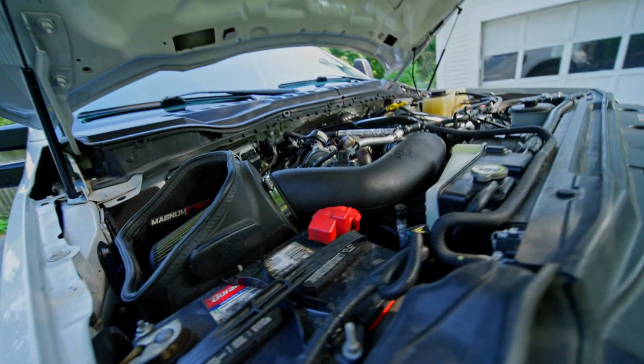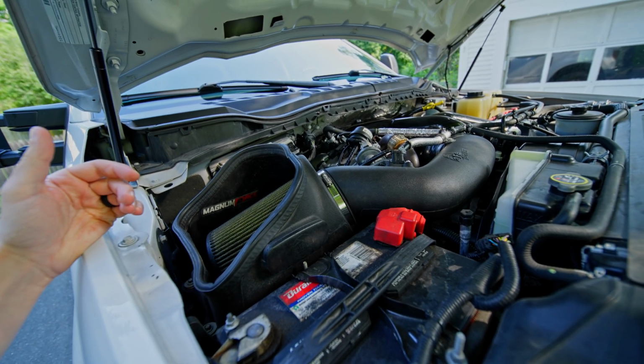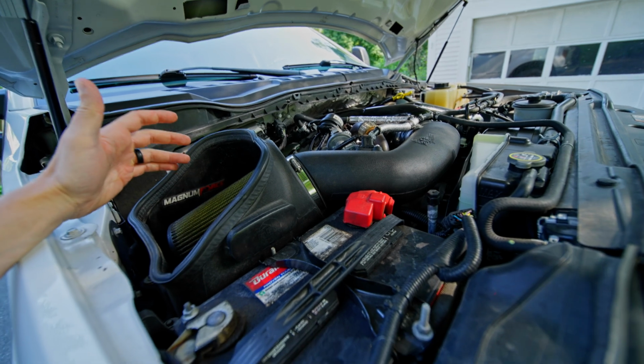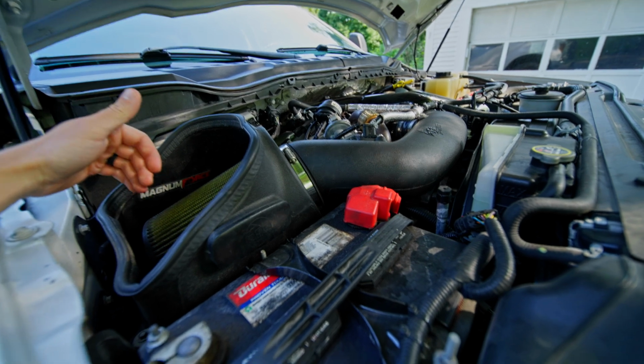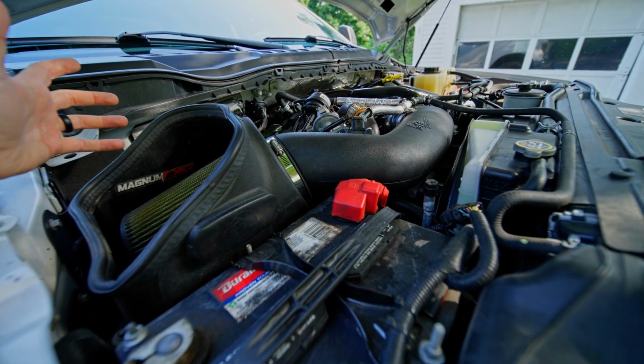The pros of this intake, and part of the reason I have left it and haven't swapped it immediately, is that yes, it's still better than stock. It still flows better than stock. You're going to get more air to the turbo, even if it isn't necessarily cold air.